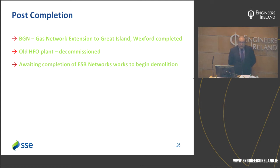a number of the control points for the 110 kV grid system still embedded in Great Island Station. It's a very slow process to get them out, but we're hopeful. That work is in progress. About half of the 110 control protection points that were in the heavy fuel oil plant have been moved out at this stage. We hope that process will be completed in August next year.